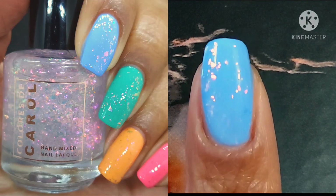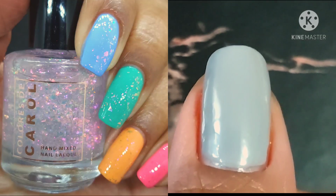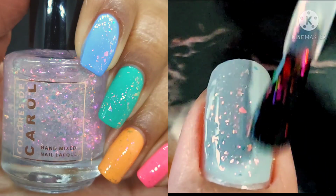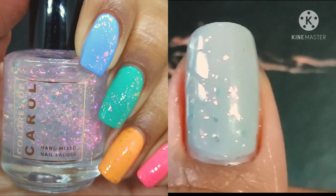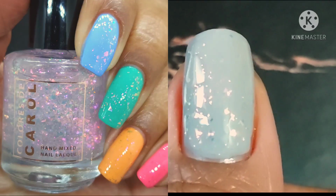So it absolutely made my day. And I am freaking out because I was just thinking to myself, I haven't purchased any spring collections. I don't know what to do. I don't know which colors I want. And it feels like this color palette was made for me.